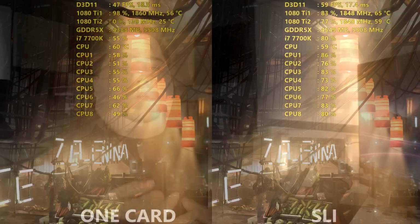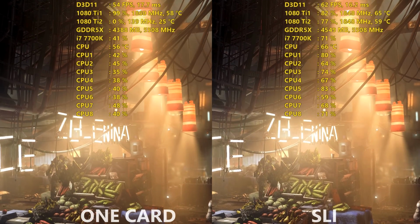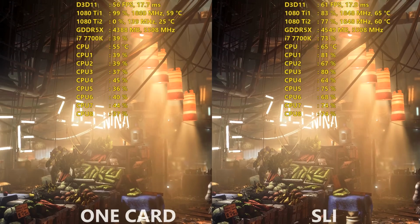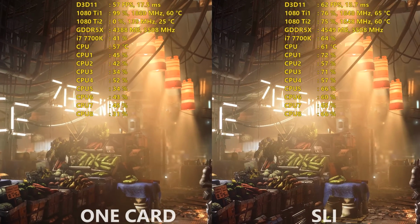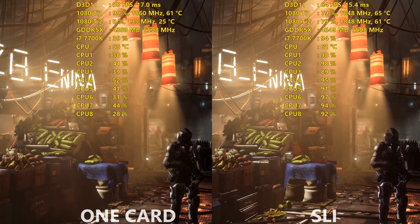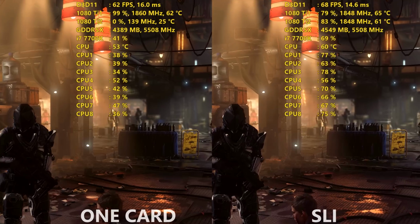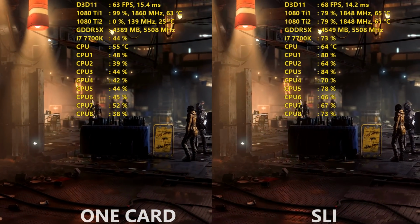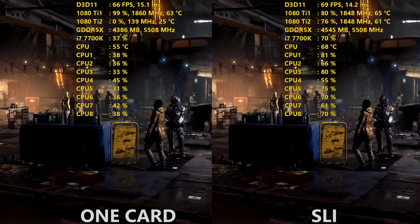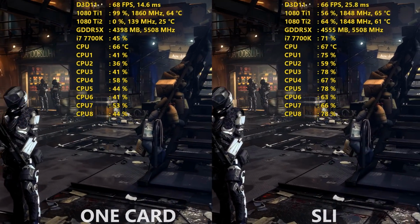I know when the 10 series came out, they pretty much said that they were abandoning 3 and 4 card SLI, but 2 card SLI feels like it's been forgotten as well. Yes, technically it'll work. You can use both cards, but you're hardly going to get any performance gains unless you're really looking to game at like 4K. And even that's only on a few select titles where we saw a large advantage of scaling, like on Battlefield 1 and The Witcher 3. In the other games, we weren't seeing a very big difference as far as scaling is concerned.